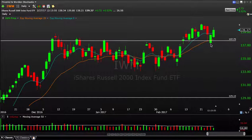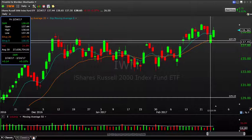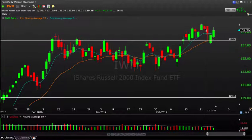138 is the important level. We talked about it in last weekend's video, where we saw a nice little bid here, a hold of support, if you will, on Friday's session, and now we're seeing continuation today towards the top end of this range, towards recent highs. So again, it's the close that matters.